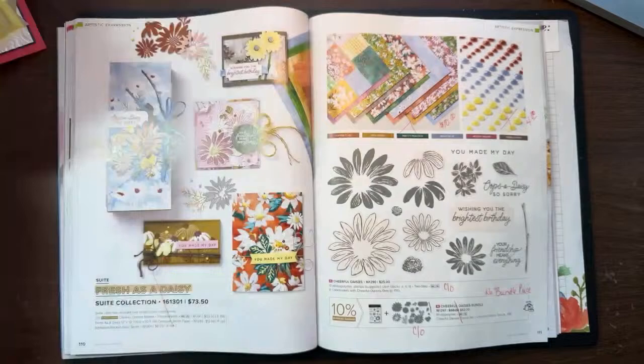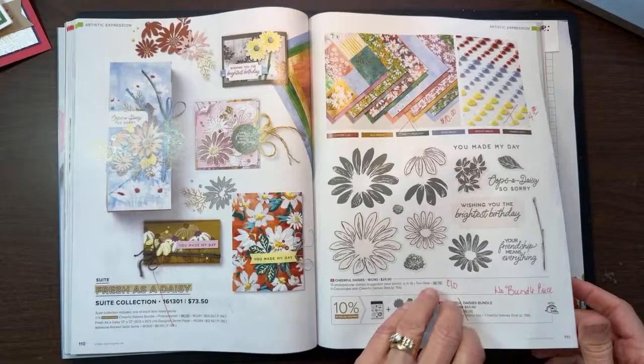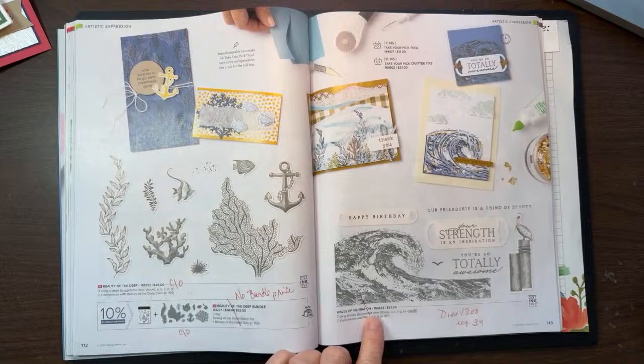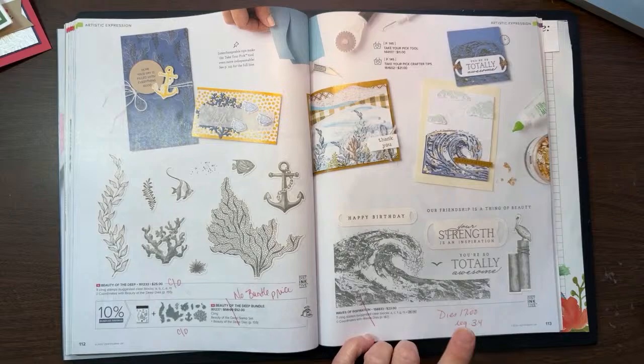It carried over the daisies and the dies, but you would not get the 10% savings. Now here, Beauty of the Deep. This carried over, but not at a bundle price. And the Waves of Inspiration, this is retiring, and the dies went from $34 down to $17.